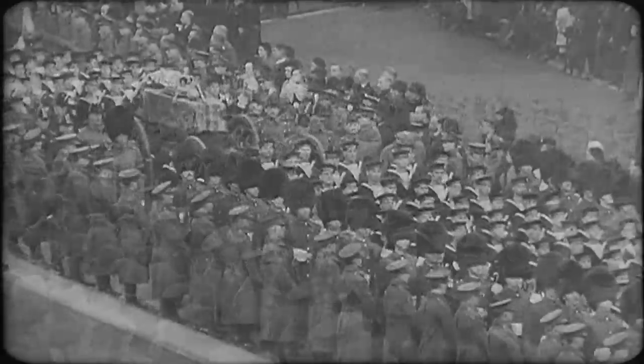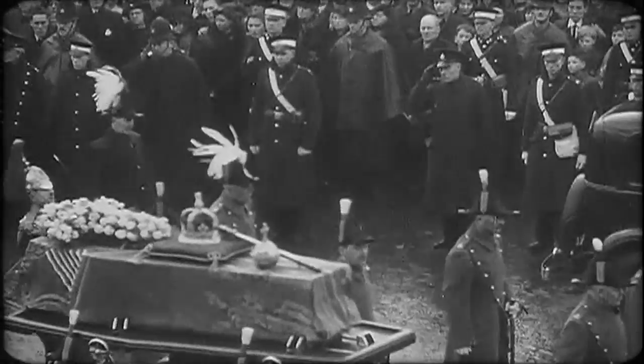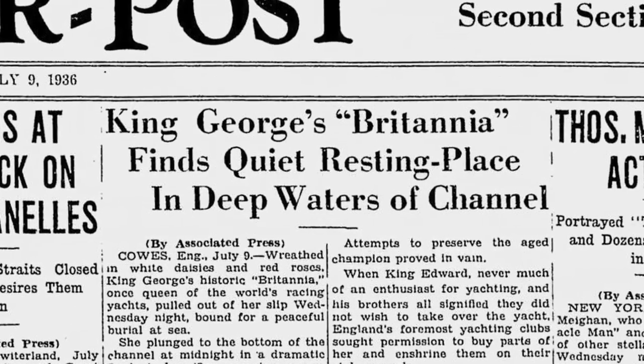In January 1936, the British people mourned as King George V passed away. It was announced that in accordance with the late King's wishes, upon his death, Britannia would be stripped of her spars and fittings and scuttled.